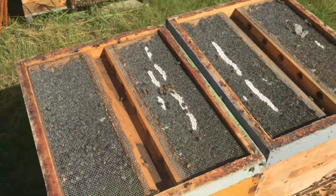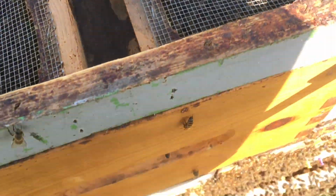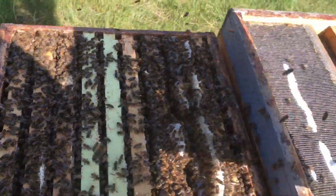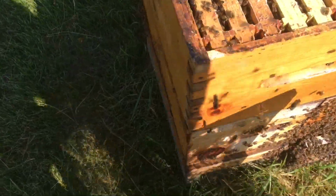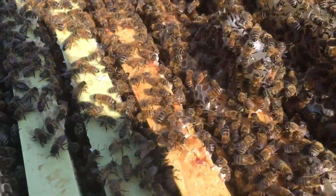These boxes are packed, not only with bees, but with honey. And I can tell there's a heavy flow going on right now. And I can tell that these hives are in terrific shape because of all the burr comb they're making up on top.